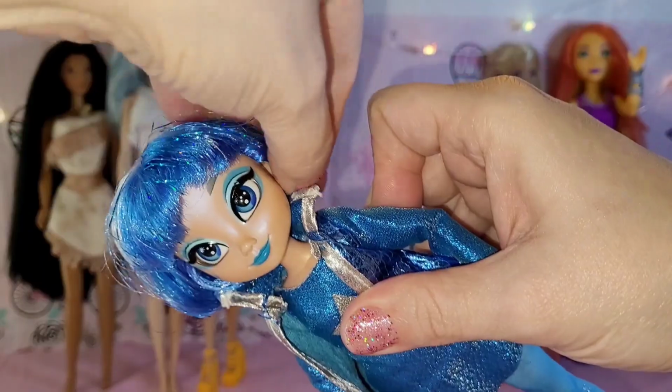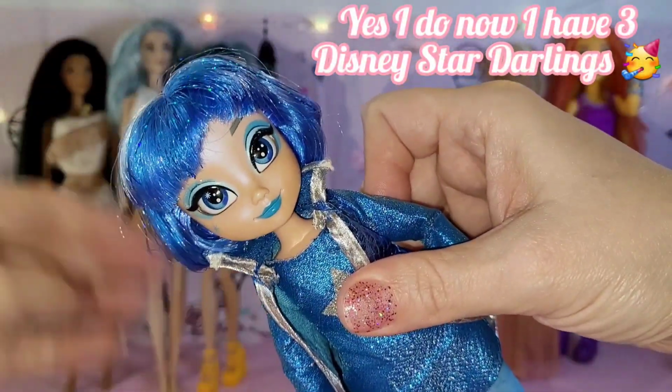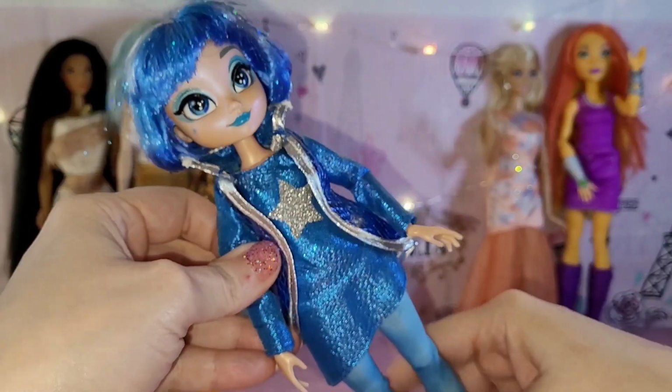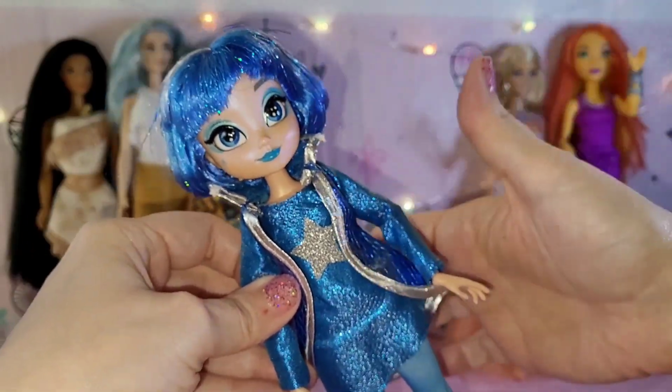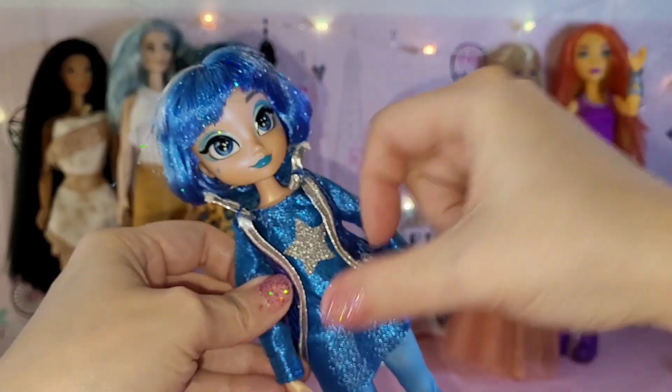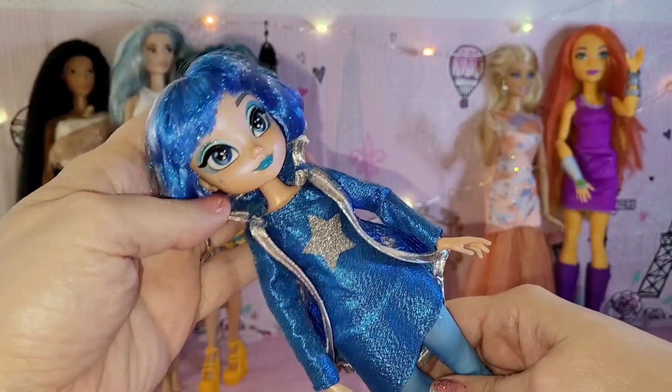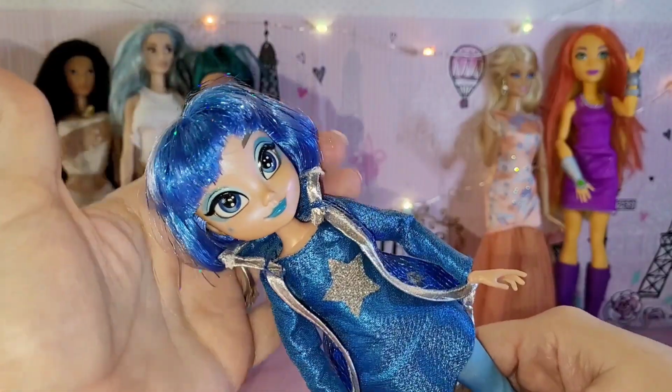And I think that I have 2 other of these that I got from Value Village. So now I have 3, so yay. And this is the reason I bought the bag. She just says Disney on the back of her head, and I couldn't find anything on her body. I did take this off and look, and there was nothing there. So I'm gonna add this cute, lovely girl to my collection because I just love her.